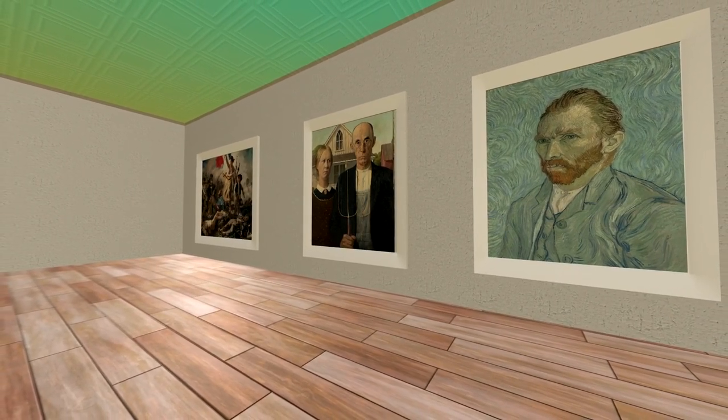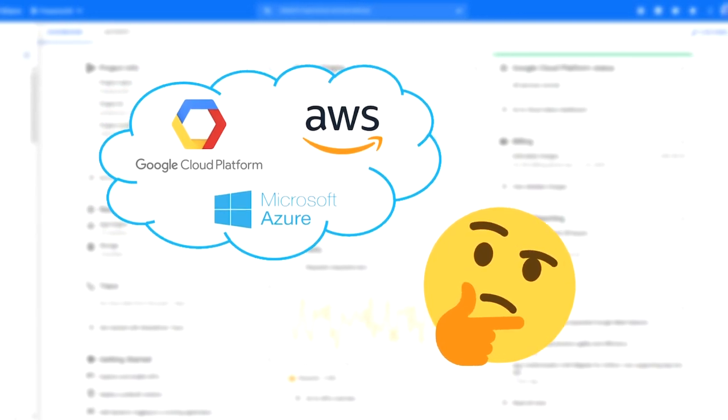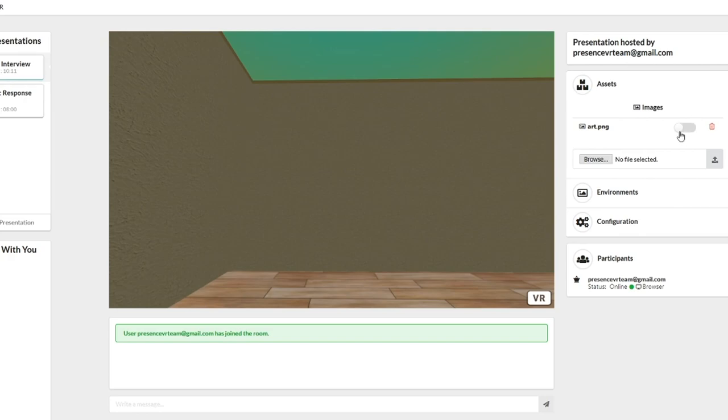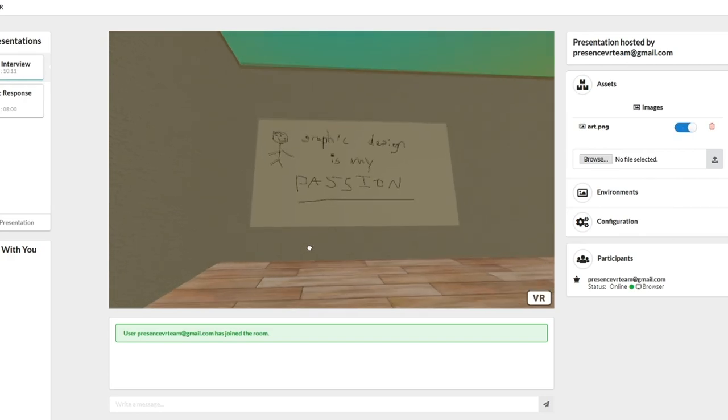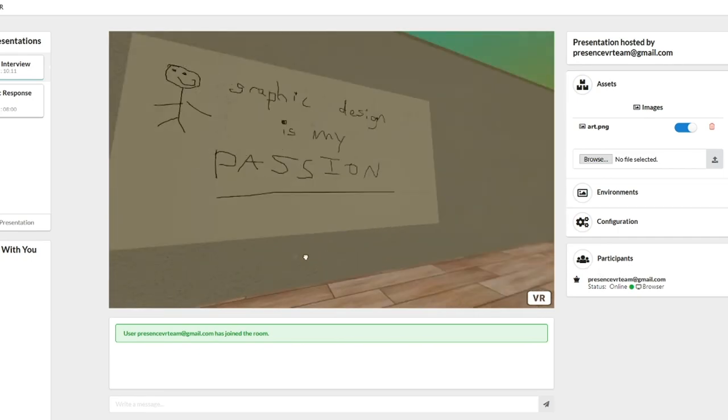Some of our other activities included conducting user testing, creating testing suites, researching alternative hosting solutions, and performing some major dependency updates, all in an effort to polish up the product and prepare it for real use. In the end, while we've had some setbacks that prevented us from implementing everything we had planned, we were successfully able to improve the presence part of the Presence VR equation.